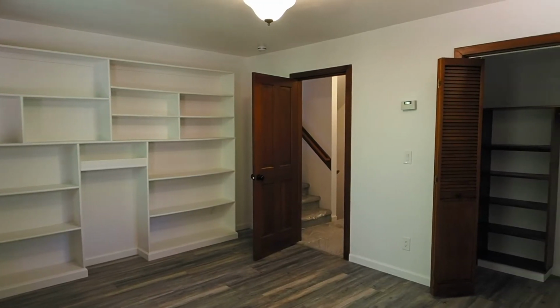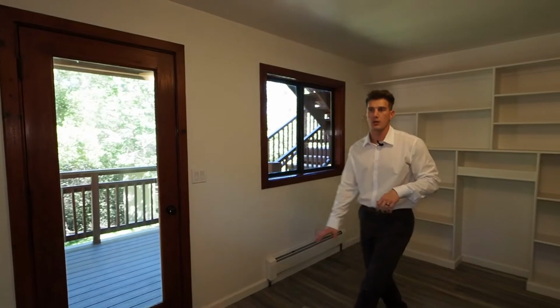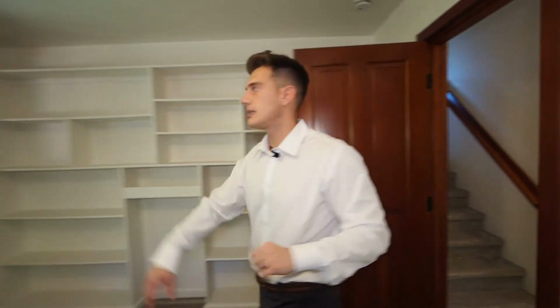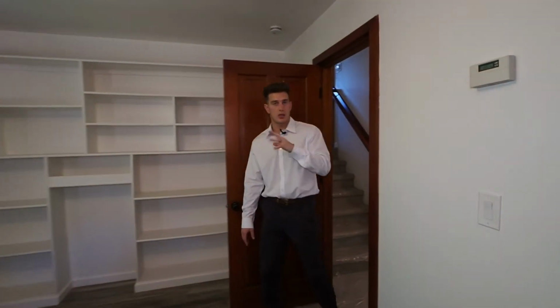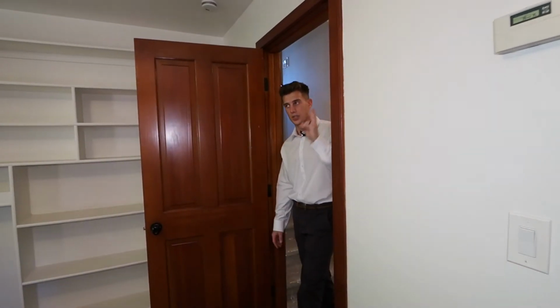Big accordion closet with some built-ins, the beautiful same hardwood floors. This bedroom is connected to a different large deck right off of it. So almost all these rooms are getting their own decks as well. Let me point out that in the hallway and up the stairs, it's gonna be all that brand new carpet we saw in your guest house.